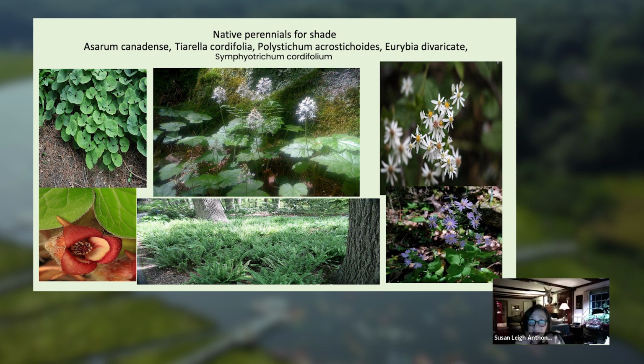Tiarella cordifolia, that's what it looks like in nature. I mean, you can buy them, but they don't really look like that when you buy them. I don't know if those are cultivars or what, but both are pretty. But down the bottom here is Christmas fern, one of my favorite ferns, and also extremely tough.